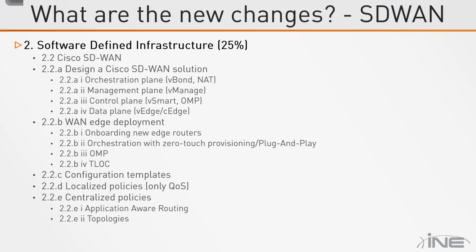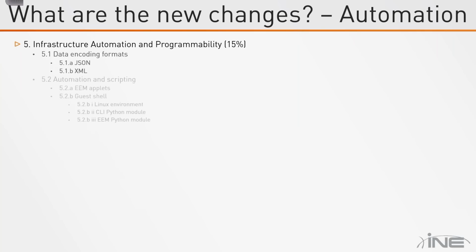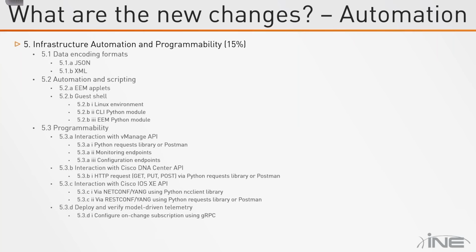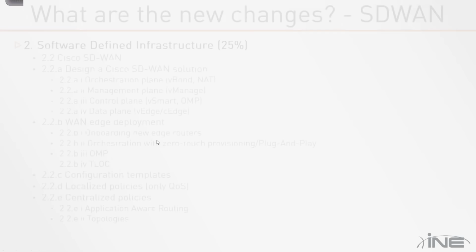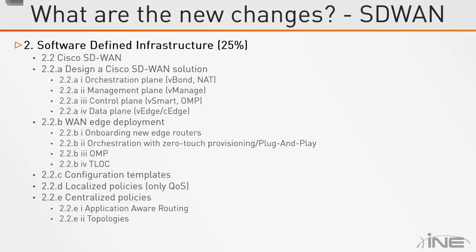So automation is making it into all of the tracks now. Unfortunately, those of you like myself that had set programming down about 20 years ago and hope to never pick it up again, we're going to have to do that now. Okay, so we'll need to know, how do we interact with the vManage API? What was the vManage API? This was under our software-defined WAN. This is the management plane.